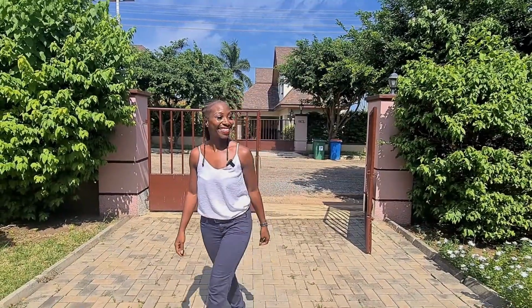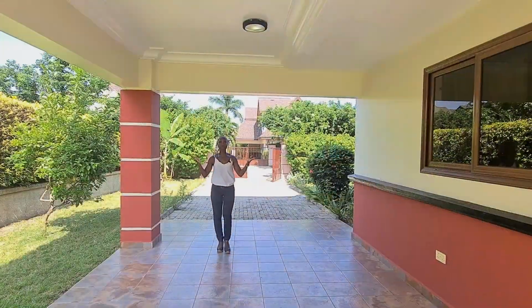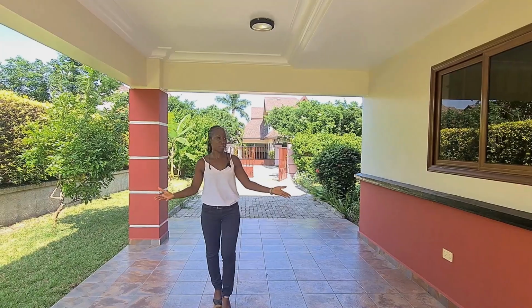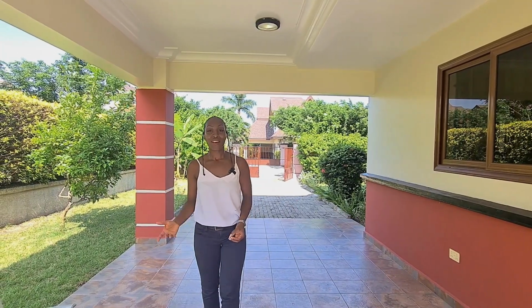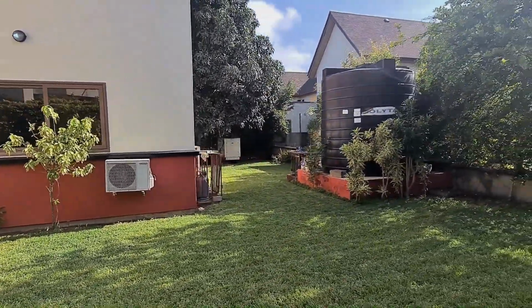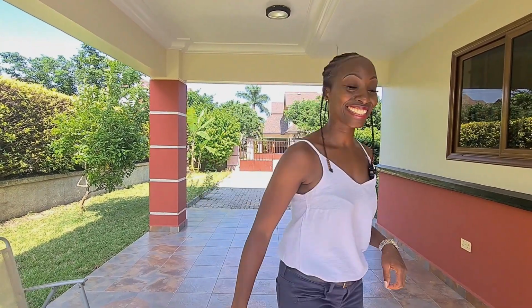Before we talk about the inside of the house, do note as well that you get maintenance as part, and we'll talk about the fees at the end. There's also a carport which can be used as a porch. You can put seating around here, barbecue area, lovely. The outside space also has a poly tank for extra storage of water. It's got a backup generator and there's solar in this house as well. Let's have a look inside.